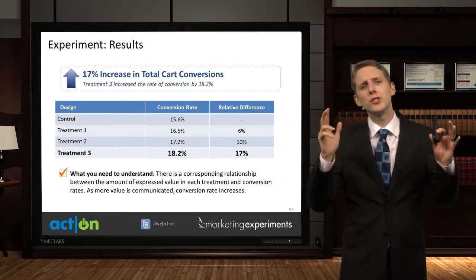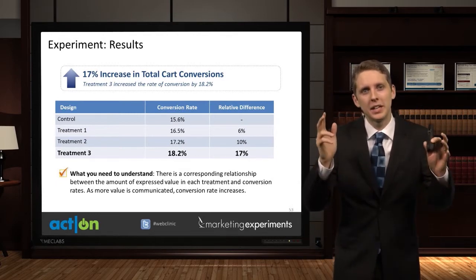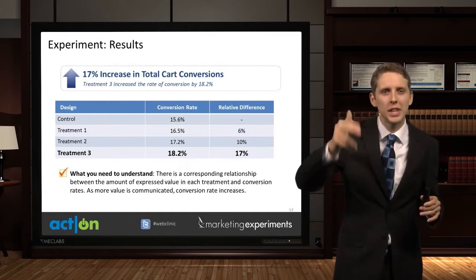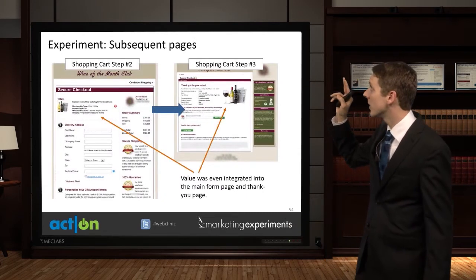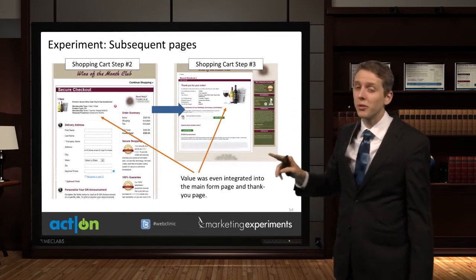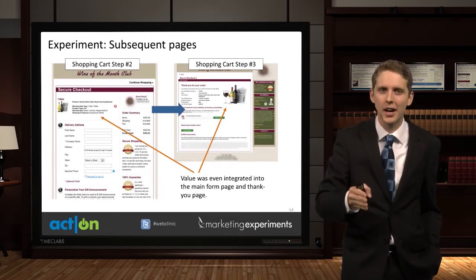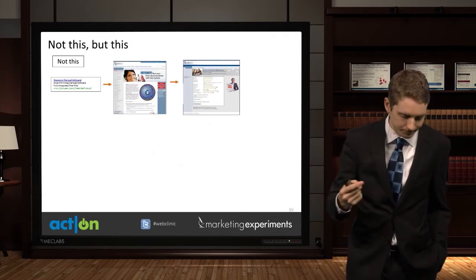It can be as simple as just adding a paragraph of text explaining the value of the product. Test adding some bullet points featuring the value of the product when they get into the form field. In this example, we carried value through the actual shopping cart step, and then the actual thank you page itself even has value integrated into it. We are carrying value throughout the entire process, and that's the observation.